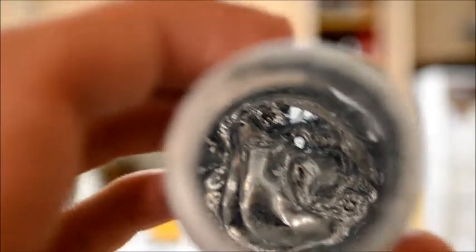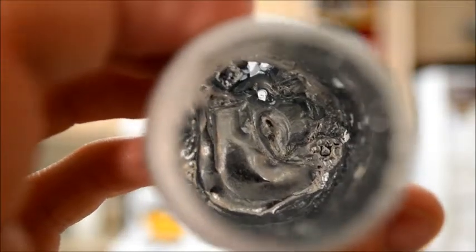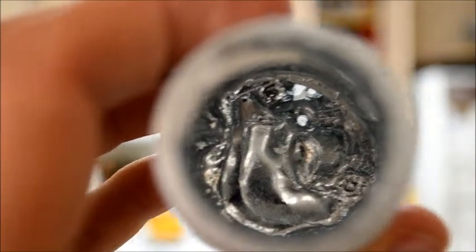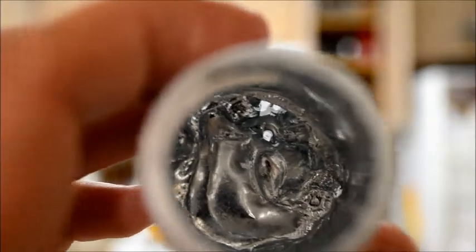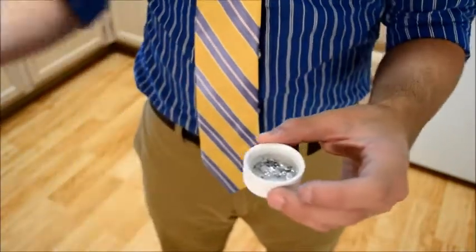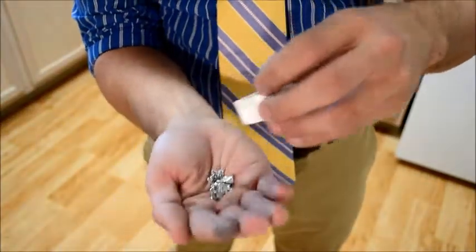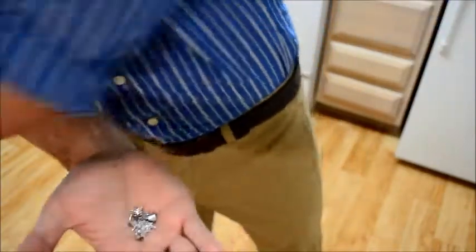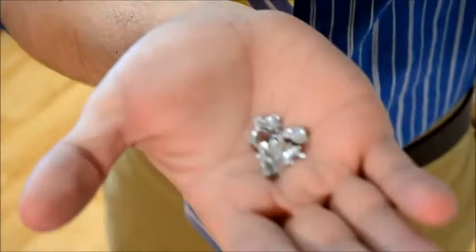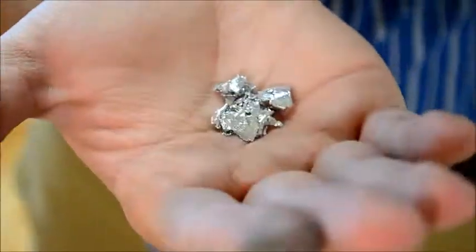So here you can see the gallium square crystal up in the top, as well as other gallium in solid form. As I explained earlier, the gallium has taken the shape of my container and will be difficult to get out. So here we have a small amount of gallium, as I've been able to extract it from the jar, and I will pour it into my hand, as you can see, and we will wait for it to melt.